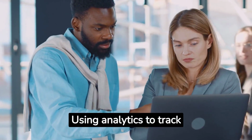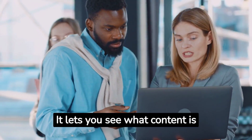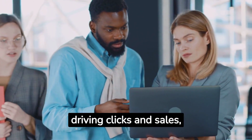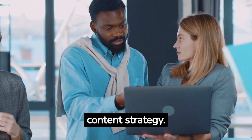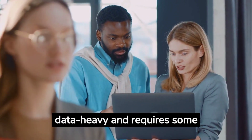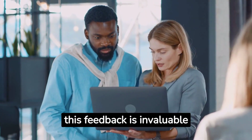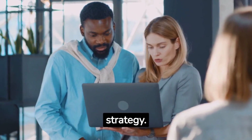Using analytics to track your affiliate link performance is crucial. It lets you see what content is driving clicks and sales, which can inform your future content strategy. The downside is that it can be data-heavy and requires some knowledge to interpret correctly. However, this feedback is invaluable for honing your marketing strategy.